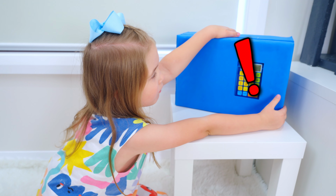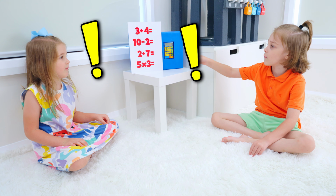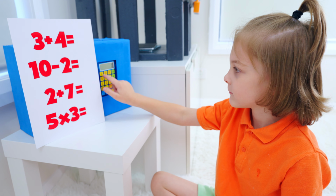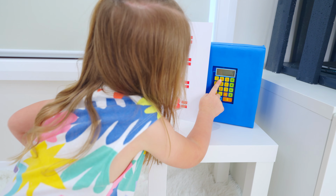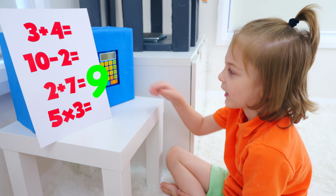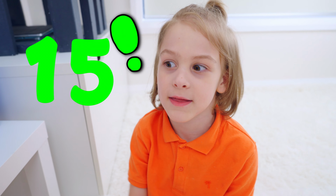But it's closed. We need a password. What is this? We must solve it. 3 + 4 = 7. 10 - 2 = 8. 2 + 7 = 9. 5 times 3, I don't know. 15.